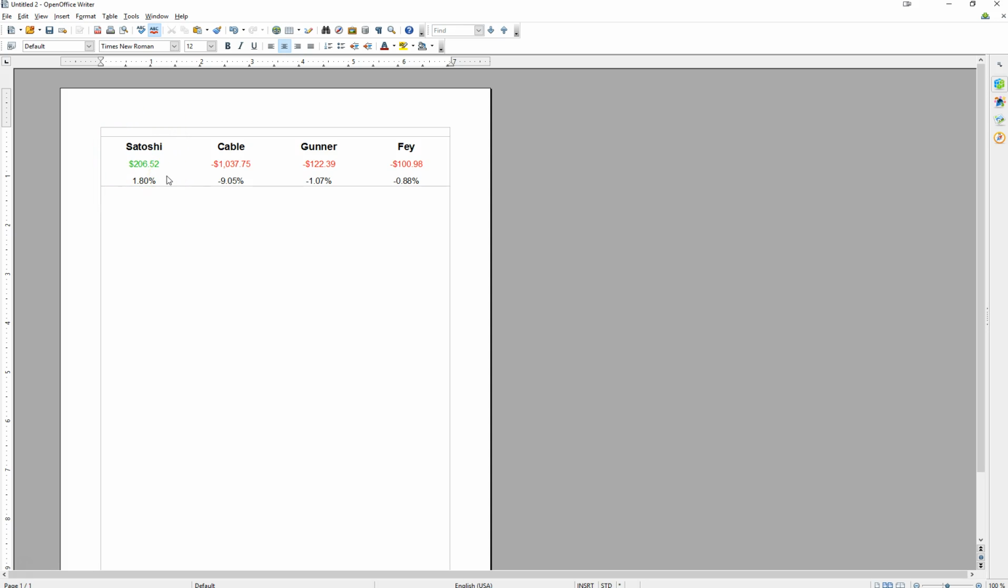Now, bearing in mind that all of these percentages that you can see here are based on our starting balance when we started trading with Evestin on our live account, which was $11,461. So this here equates to a return of 1.8% based on a starting balance of $11,461. And as you can see, the others haven't performed as well, in particular Cable robot.